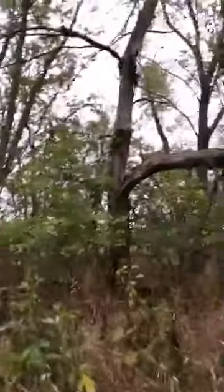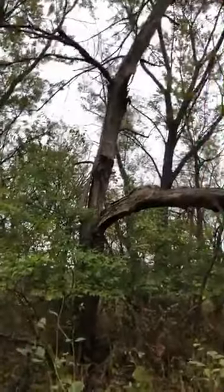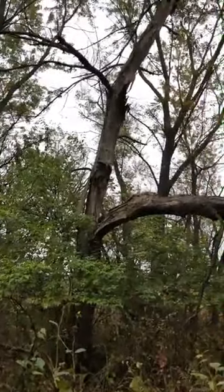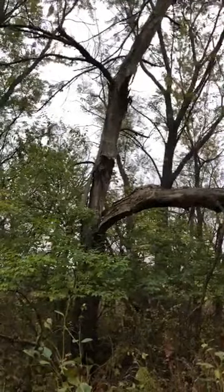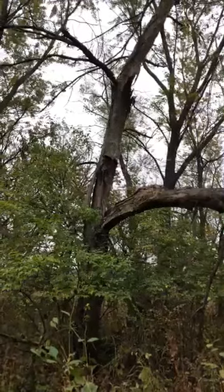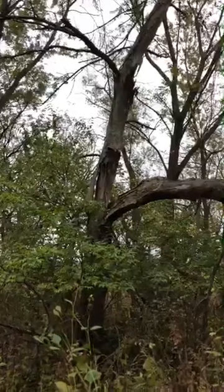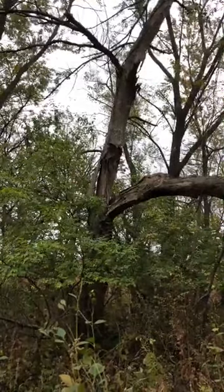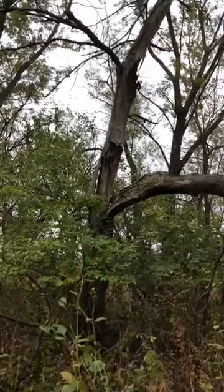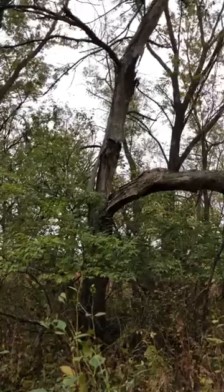So here's what we've got. We've got natural decay in action here. At some point, a big branch of this tree fell down. We're walking through a Park District natural area. Now, if this tree were in one of our neighborhood parks, or near a sidewalk or something, we would certainly cut down that limb, and we'd want to keep it looking pretty and clean and safe too. We certainly wouldn't want a limb to drop on somebody.